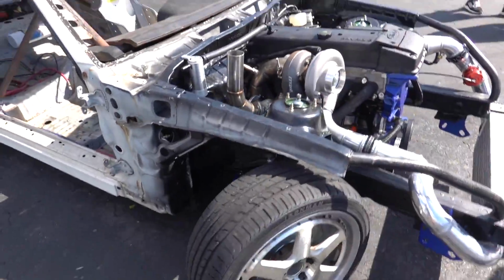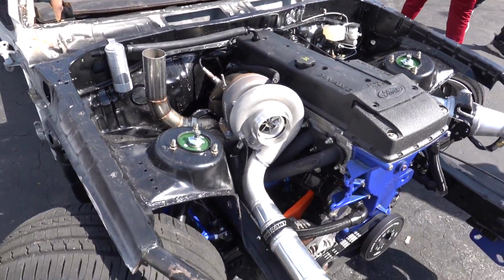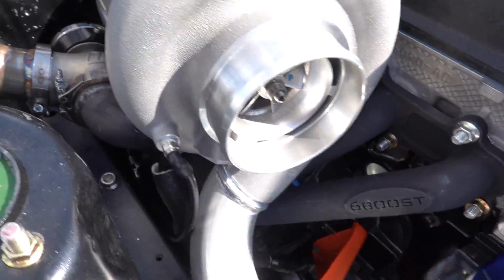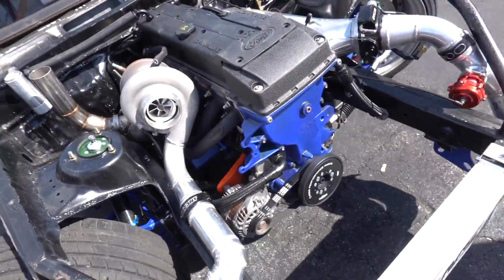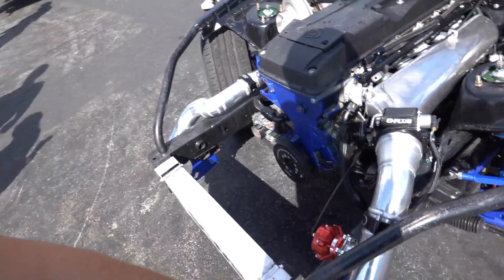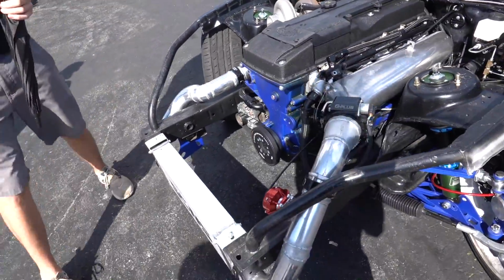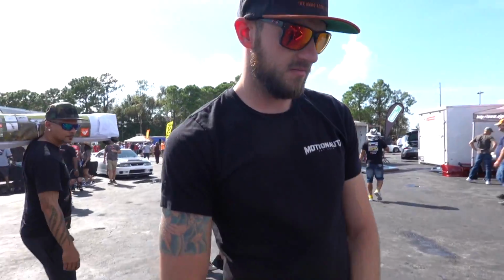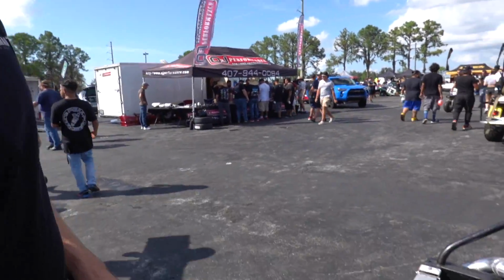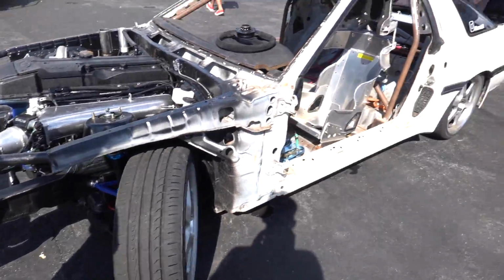Mark III Supra out here, and it's got a Ford Barra engine in it. Six boost manifold, all that stuff. A little custom bent downpipe, I guess. It's crazy how small the bottom of the engine looks in the front. It's crazy how similar it looks to the 4200. It looks bigger to me, honestly. They're just pretty tall. Traction on this thing.